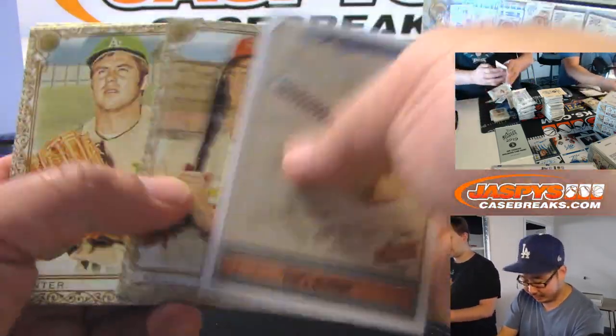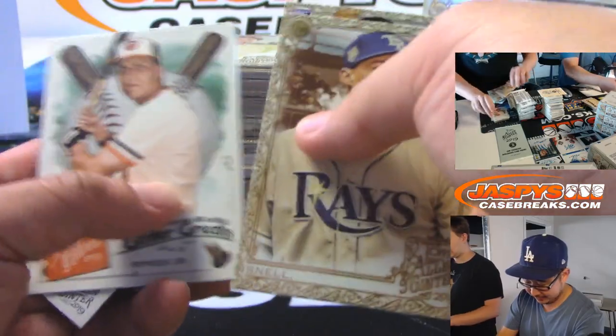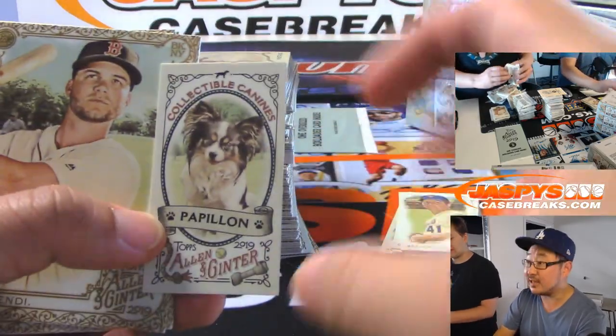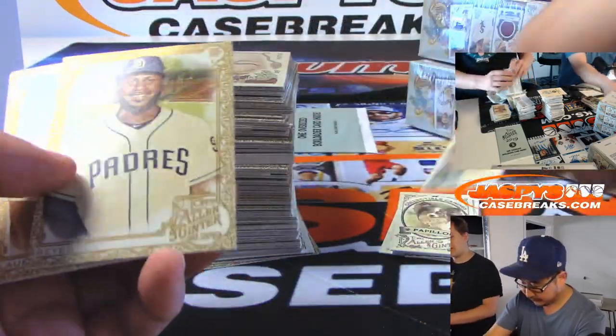Nice. Thor's hammer, classic. This old timey, the old Cincinnati Red Stockings, the Red Legs. We'll open all the box toppers at the very end. Another one right there. There's the Papillon. No, I think I'm just going to open them as I go along. Okay. I'll just put them in a stack. Okay.